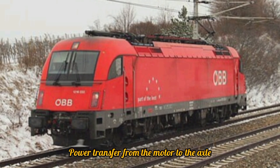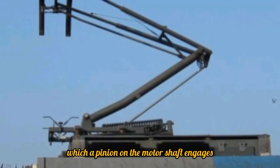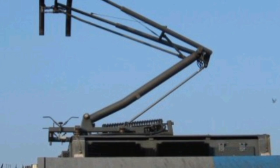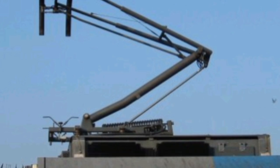Power transfer from the motor to the axle is effected by spur gearing, in which a pinion on the motor shaft engages a bull gear on the axle. Both gears are enclosed in a liquid-tight housing containing lubricating oil. The type of service in which the locomotive is used dictates the gear ratio employed. Numerically high ratios are commonly found on freight units, whereas numerically low ratios are typical of passenger engines.